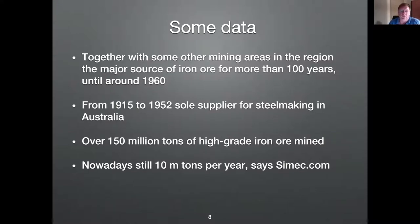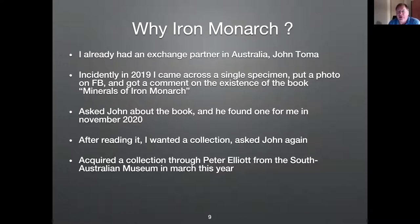Why Iron Monarch? Why would I like to do this presentation? It's a bit of history. I already had an exchange partner in Australia. I have some 30 regular exchange partners all over the world, and John Thoma in Australia was the first from Australia. And incidentally, in 2019, I came across a single specimen. I put a photo on Facebook, and then I got a comment on the book. You'll see the book in a moment.